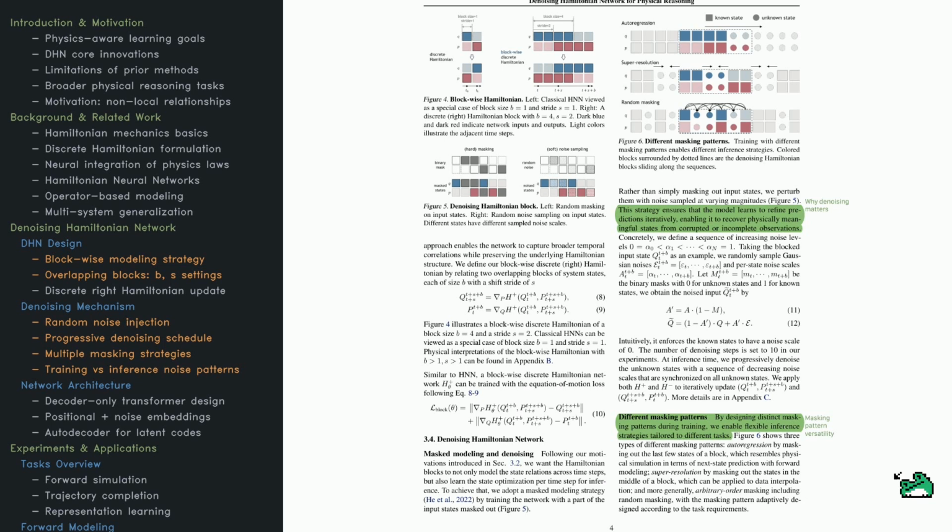Take a look at figure 6 to see 3 masking patterns they use. Autoregression, mask the end; super resolution, mask the middle; and random masking, mask arbitrary spots. This suite of masking strategies teaches the model how to handle a variety of real-world data problems.